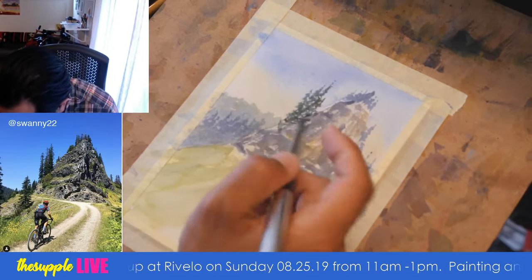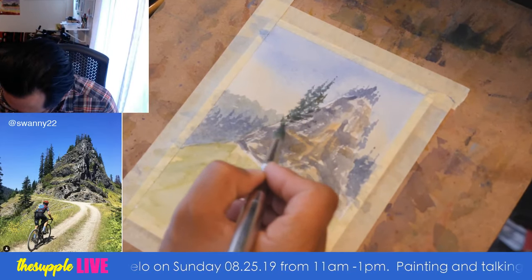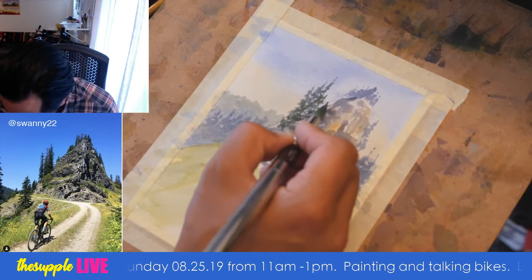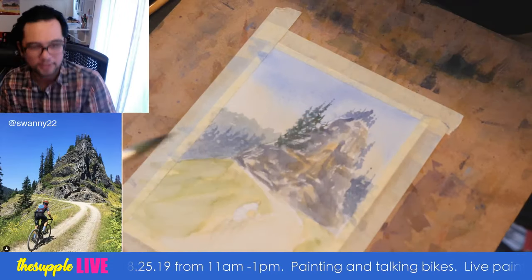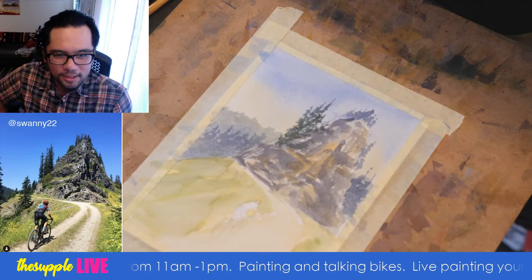Oops. There's kind of some green bits, like right here. Try to blend that in a little bit. Use your fingers. Mr. Jack, let's see.